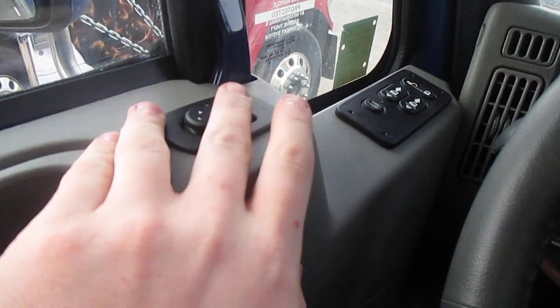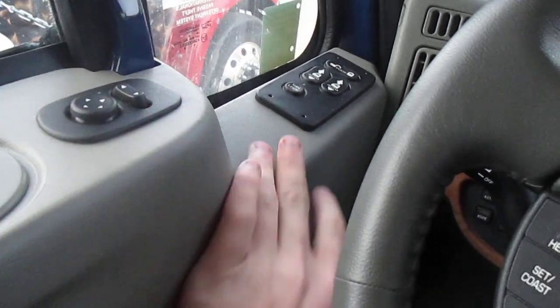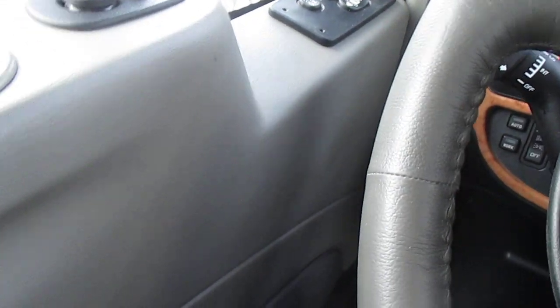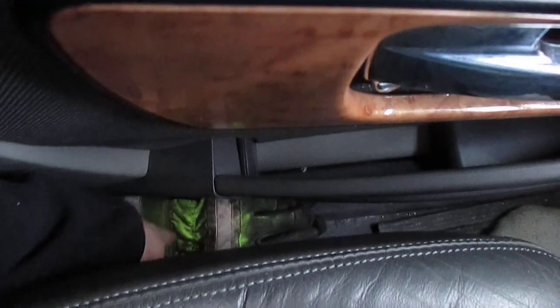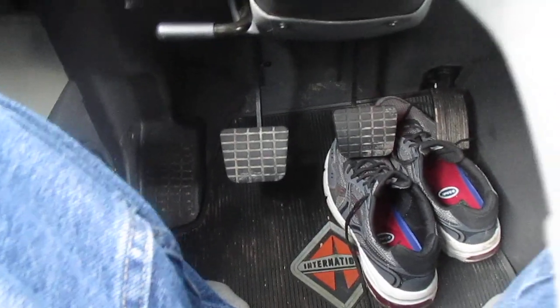So we're gonna start over here at the door. You got your mirror controls, left, right, up, down, power windows, power locks, window lock. I'm not too sure when you would ever want to use that. I guess if you got a passenger. Your handle down here, door lock, little pocket down here on the side. My gloves are right there. 3 pedals down there, my shoes. They never leave the driver's compartment, ever. And when I mean ever, I really do mean ever.